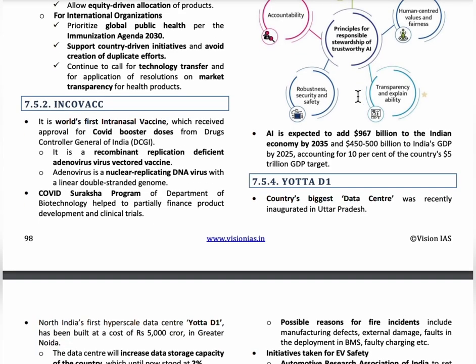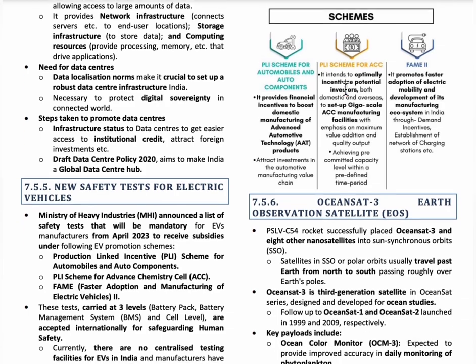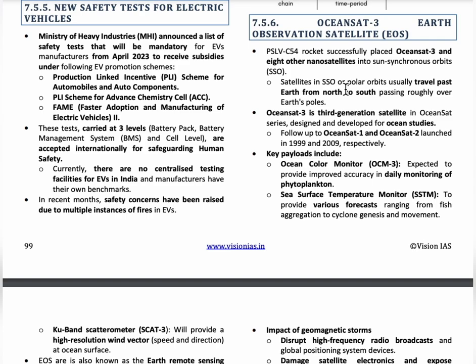The next topic is Yotta D1. It is India's biggest data center built at Greater Noida. A data center is a dedicated space within a centralized location where computing and networking equipment is centralized for the purpose of collecting, storing, processing, distributing or allowing access to large amounts of data. The next topic is Oceansat Earth Observation Satellite, EOS. It is a third generation satellite designed and developed for ocean studies. Before this one, Oceansat 1 and Oceansat 2 were launched.